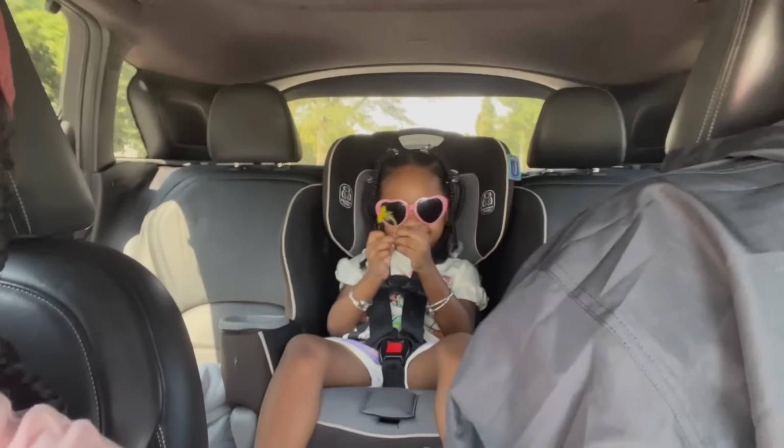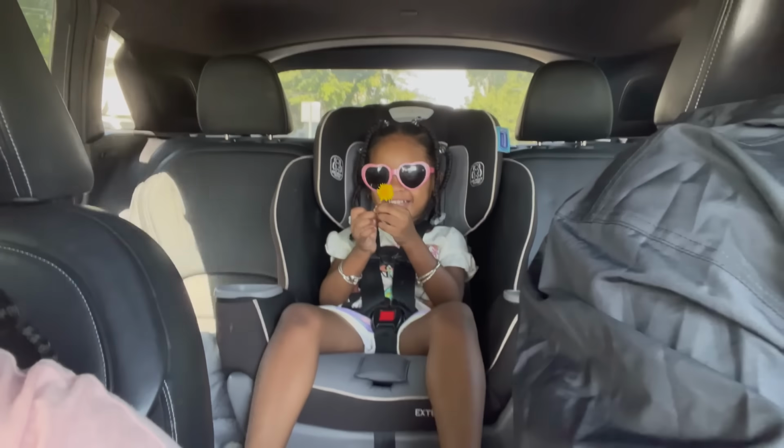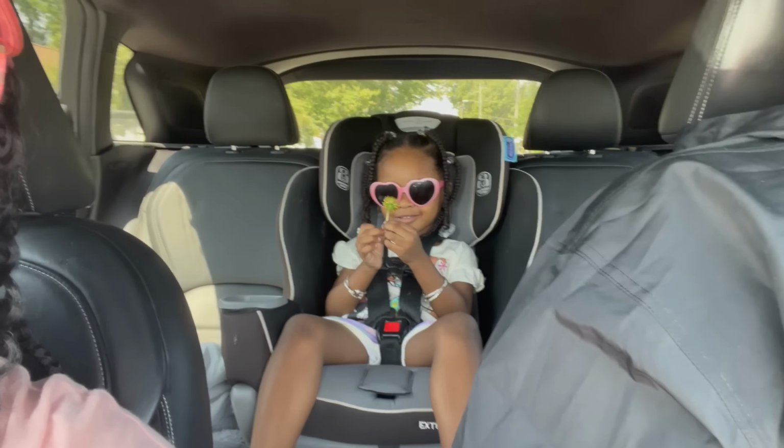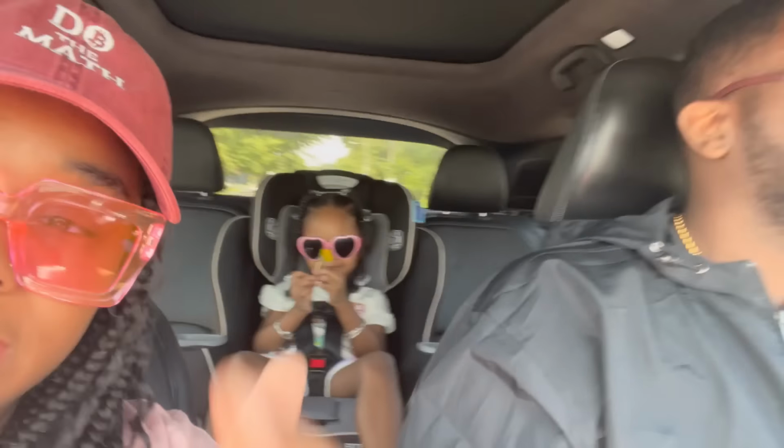Yeah, say that's a dandelion. It's good to make tea from that. And she insisted that we both wear pink glasses. So I got on my pink glasses and she got hers on. Of course, my little twin. All right, so I'll be back.